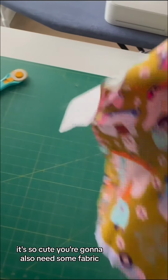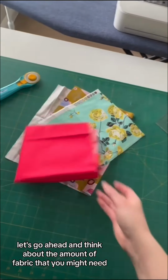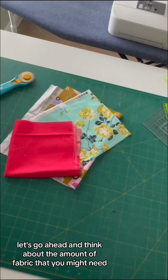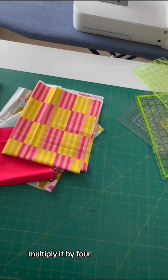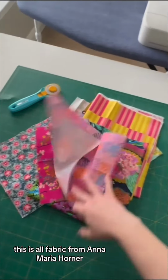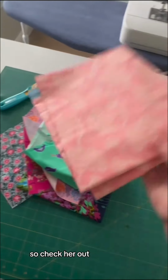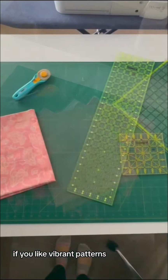You're gonna also need some fabric. We're talking a lot of fabric. Let's go ahead and think about the amount of fabric that you might need. Multiply it by 4. Look, no shame, I own a lot of fabric. This is all fabric from Anna Maria Horner. She is an incredible designer. I really love her online store, so check her out if you like vibrant patterns.